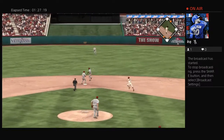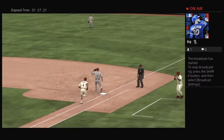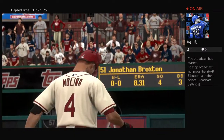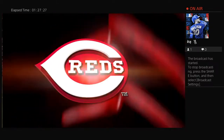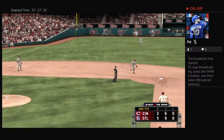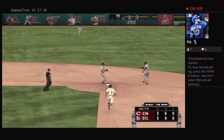Hit back up the middle. Cozart for one. On to Votto, a double play, and that ends the inning. 4-6-3. They roll it up to get out of the jam. More matinee baseball here on a Wednesday afternoon following this.